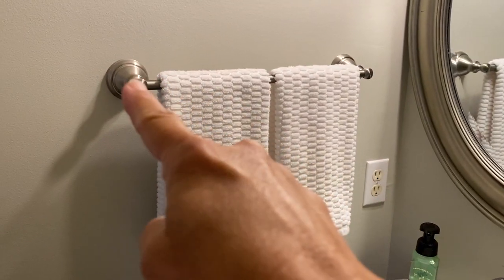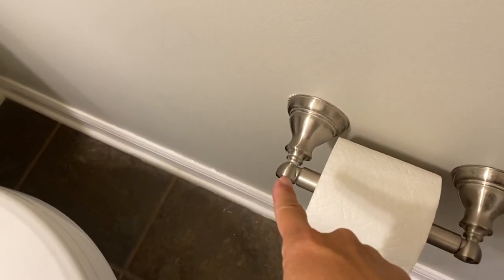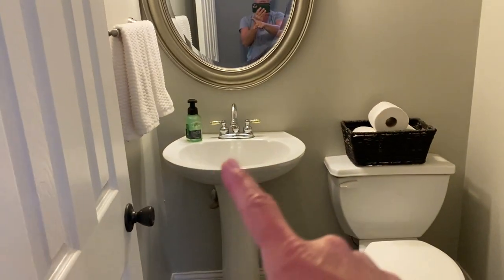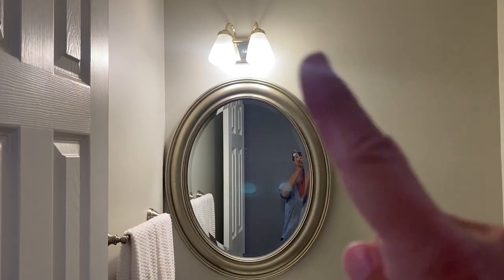I am gonna keep our towel bar. And, ooh, it's a little dusty. Our little toilet paper holder. And, of course, the floor is staying. We put down all new floors in all of the space probably 12 years ago. So, the floor's staying. We're just going to replace this and this and this.